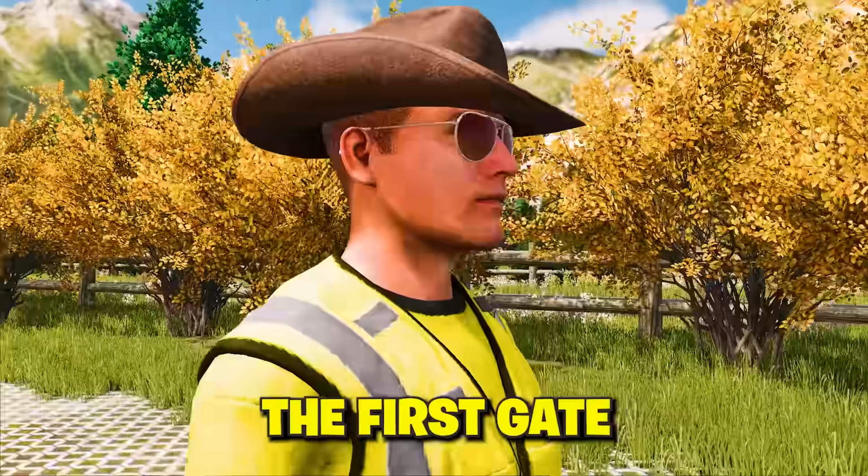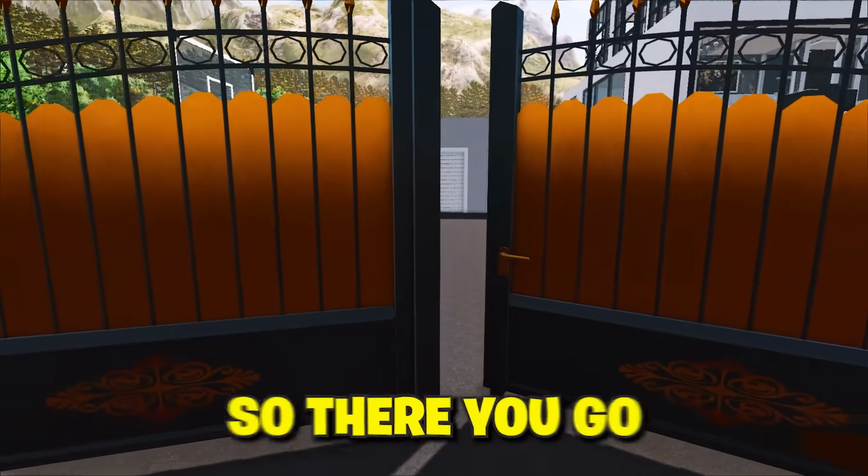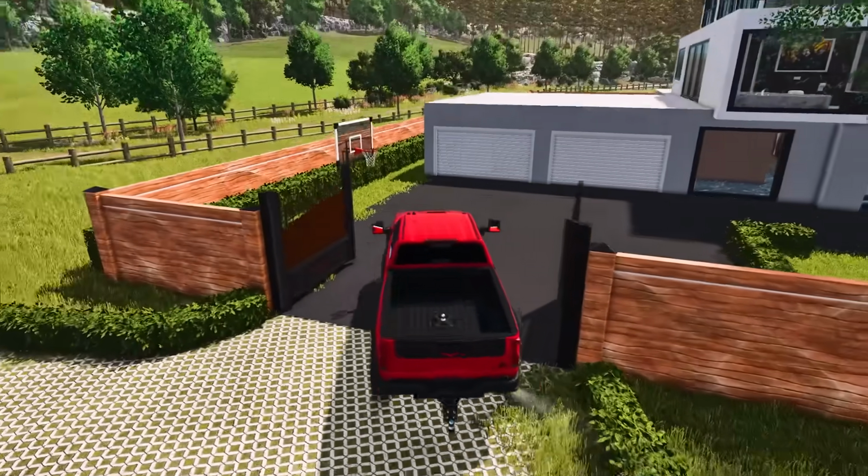Alrighty. So we got the first gate. We're going to go ahead and open that up. It is electric, but I think we got to get the remote inside. So there you go. That's pretty nice size. All right, here we go. We can drive through. We got the garages left and right.